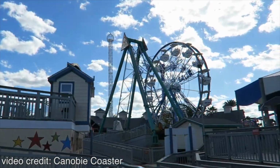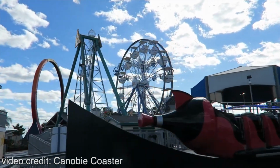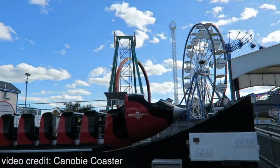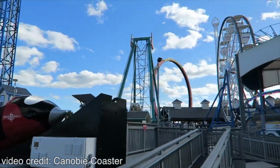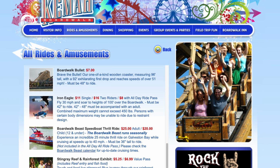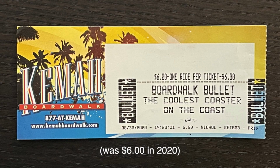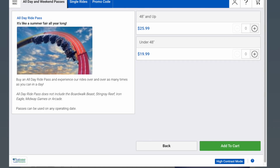The Kemah Boardwalk is an open entry park, meaning you can walk through the park for free, but you will need either a ride ticket or an all-day ride pass to enjoy any of the attractions. A single ride on Boardwalk Bullet, the park's lone roller coaster, now costs $7, and an all-day ride pass currently costs $26. So if you plan on riding more than 3 times, definitely get that all-day pass.